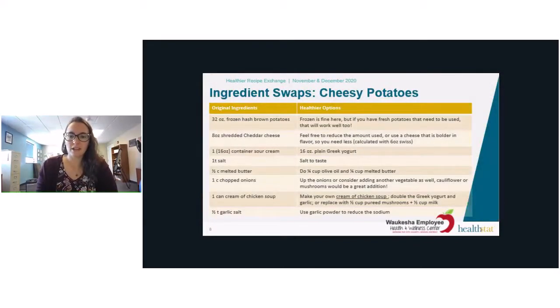So going over a recipe swap. Someone had submitted a cheesy potato recipe, and that is one that we're going to feature today. I have, in the left-hand column, what the original ingredients called for, and then in the right-hand column, some healthier options.